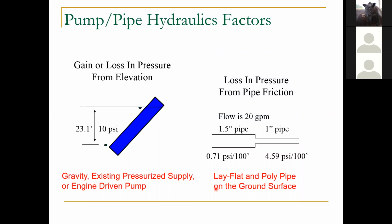The more water you have over top of anything, the more pressure it creates, or you need that same amount of energy to lift water higher. And so we usually say 2.31 feet for a PSI. Maybe it's easier to think in 10 PSIs, and about 23 feet would create 10 PSI, or conversely, you need 10 PSI to get water up 23 feet.